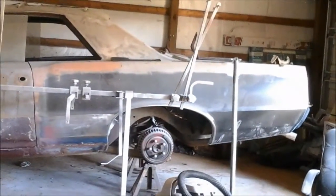A 65 GTO going back together. New quarters, been scanned, it's getting ready to go. And this is out here in the back roads, and this is why we travel the back roads and do what we do. We'll find some more stuff.